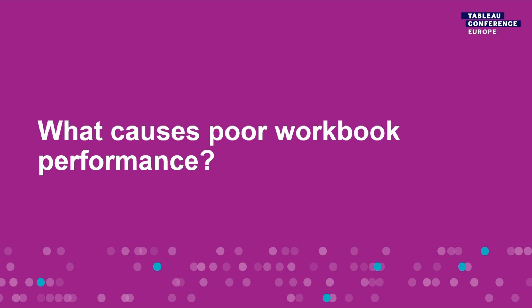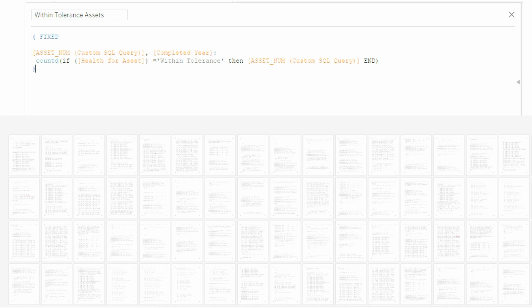Yeah, definitely. I think workbook performance is tricky because it's difficult for support to identify, and it's also difficult for customers to identify. So in certain cases, it can look like Tableau is just slow, with no reason. But really, there are a lot of things that can cause this. You can look at filters, calculations, dashboard design, but something that comes up a lot for me is the complexity of calculations and the number of calculations.